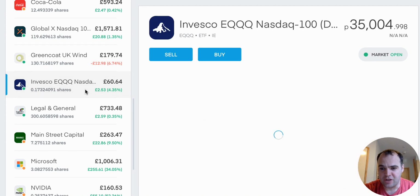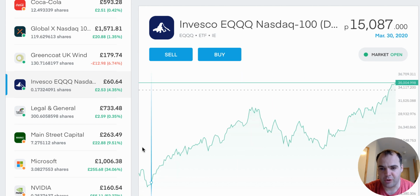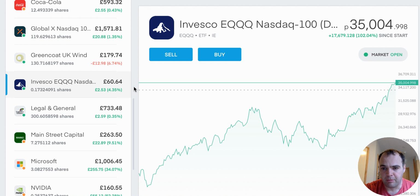EQQQ, this is a new one again. I invested into it at the start of the year. Currently up 4%, and it's constantly just in that growth, it just keeps growing. The whole lifetime of this stock, it's just been on the incline. Again, it's another ETF of mine, and it's something I want to keep investing into.